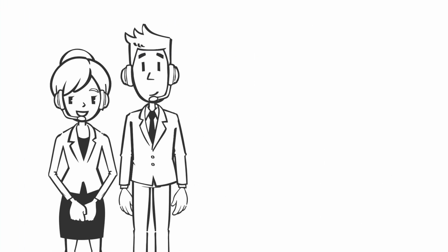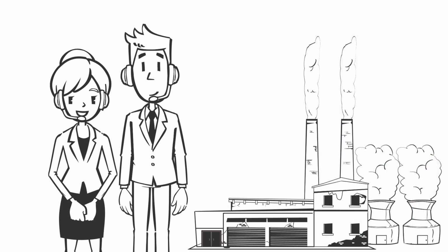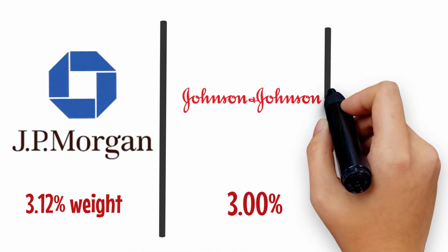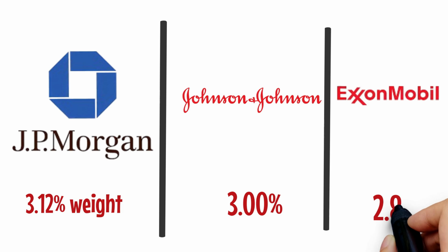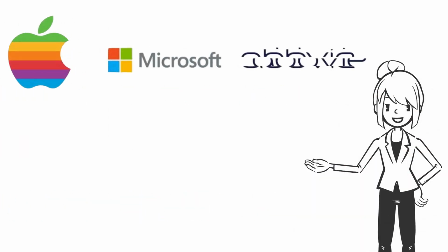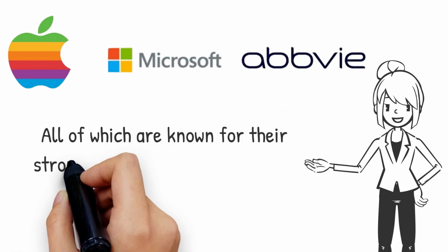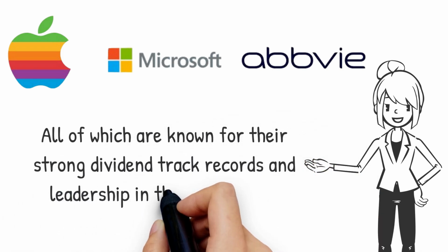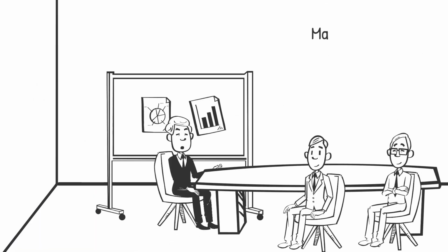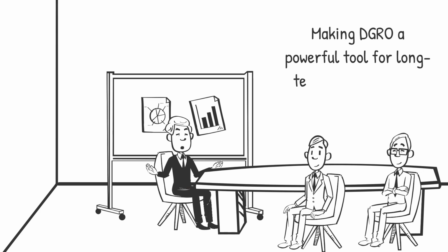DGRO's top holdings read like a who's who of high-quality dividend-paying companies. JP Morgan Chase takes the top spot with a 3.12% weight, followed closely by Johnson & Johnson at 3.0% and ExxonMobil at 2.87%. Other notable names include Apple, Microsoft, and AbbVie, all of which are known for their strong dividend track records and leadership in their respective sectors. These companies offer not only reliability but also the potential for growth, making DGRO a powerful tool for long-term wealth building.